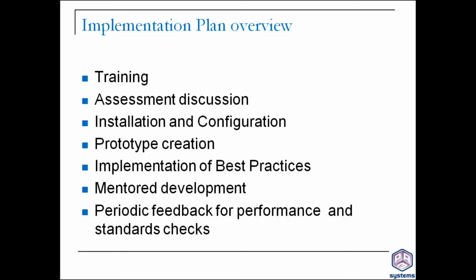So based upon all of these things, from our experience we propose an implementation plan which includes training. I've seen a lot of developers who are creating jobs in information server without getting proper training, and as a result, the jobs that they create are not exactly high performing, they're not using the best practices, and as and when challenges come, you are not able to respond rightly. So training is very, very critical.